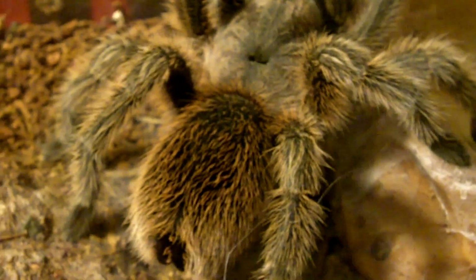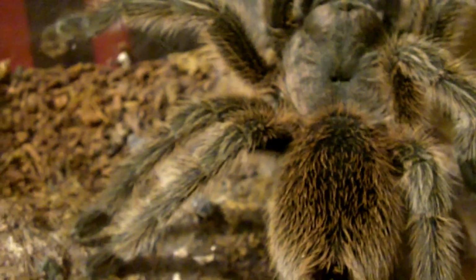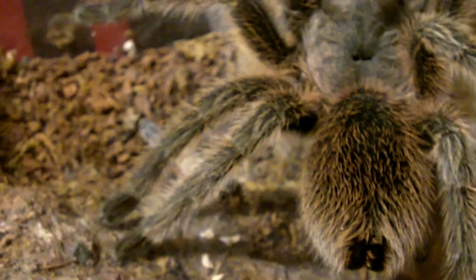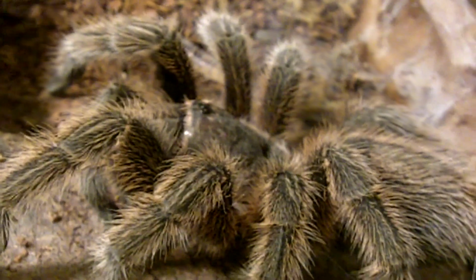Okay, Grammostola porteri, which is the common rosehair. This is the rose hairs that you commonly see in pet stores. Now you can no longer find these anymore as wild caughts because Chile has closed their imports on them. So you have to get these guys as captive bred now, and they're starting to become a little more expensive. So this is Angelica, one of my 3 females.